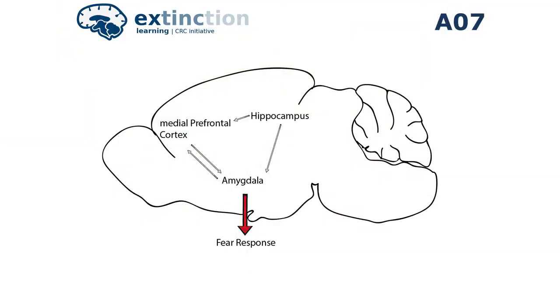Stefan, there are several key structures in the brain involved in the formation and processing of fear memory, like the hippocampus, the medial prefrontal cortex, and of course the amygdala. And as far as I know, most of them are innervated by serotonergic fibers. So what is actually the main focus of Project A07?